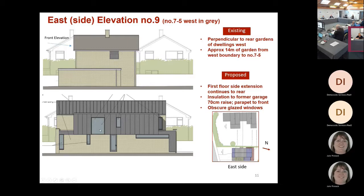This slide is a view from the east elevation looking back west with the dwellings that sit perpendicular to the proposal site. Those are outlined in gray. The garage and utility structure will be extended further back at ground floor with a first floor extension above. All side facing windows are to be fixed and obscure glazed.